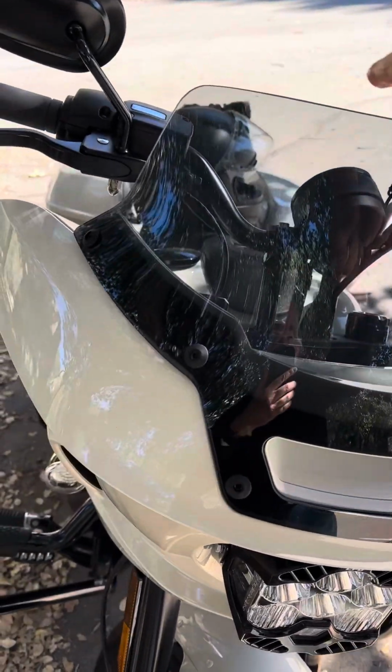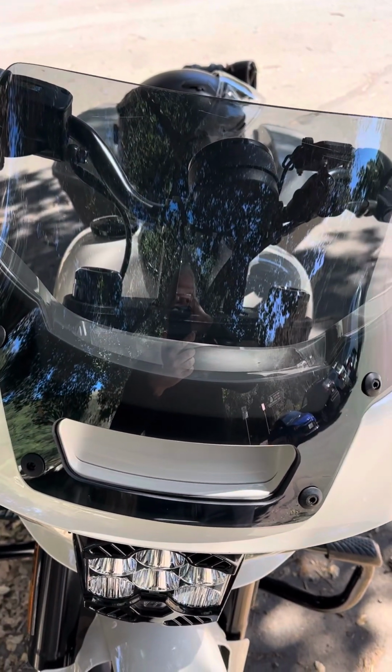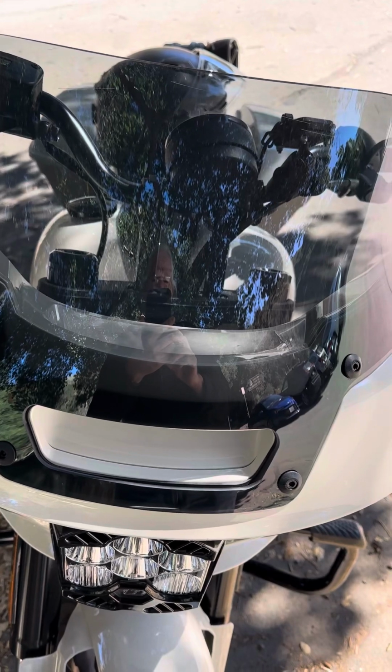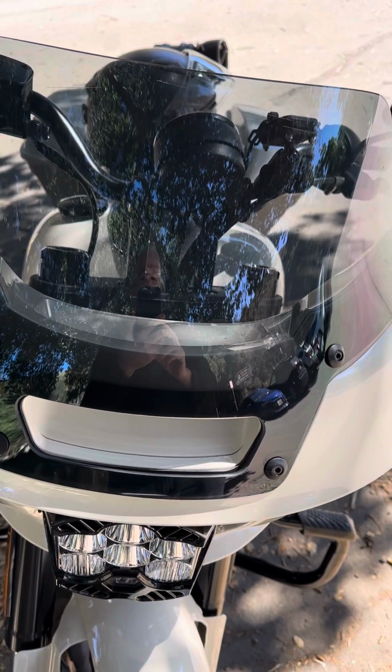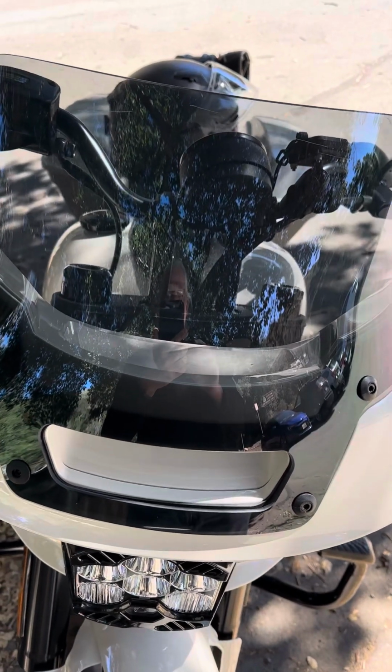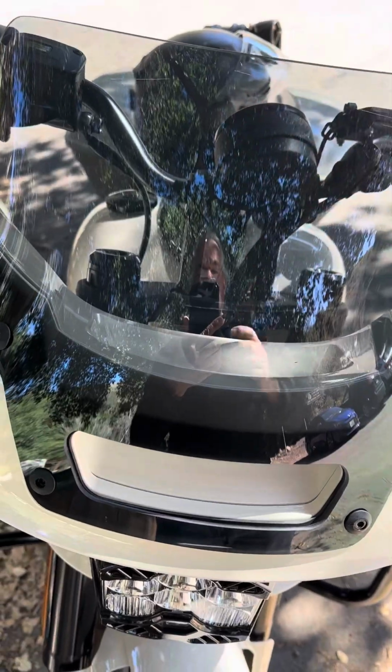This is the stock Advanblack windshield. I'm 6'1", 34-inch inseam. That puts the wind right about a little below my eye level. So what I'm going to try is a clear view medium with the, they call it, I think, recurve, where it curves out some.